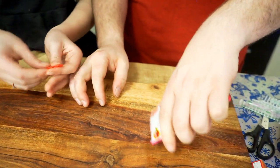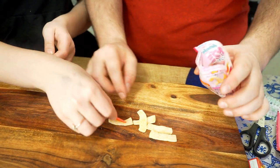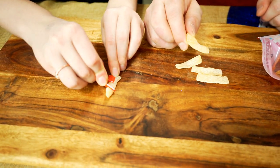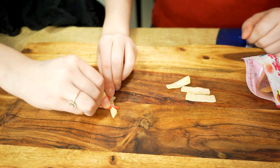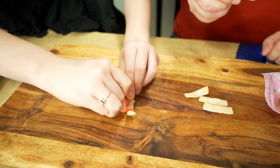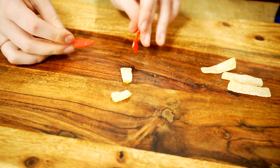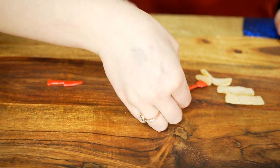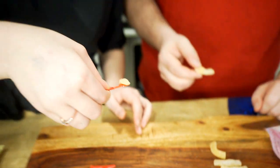Oh, cool. Okay, so I feel like it's just a gummy thing with sugar. No, you're not gonna make it. It's okay. I'm gonna make it. You're not. Ah, you made it. Wait, I have to eat it with this. It wasn't made for that. It was made for that candy.